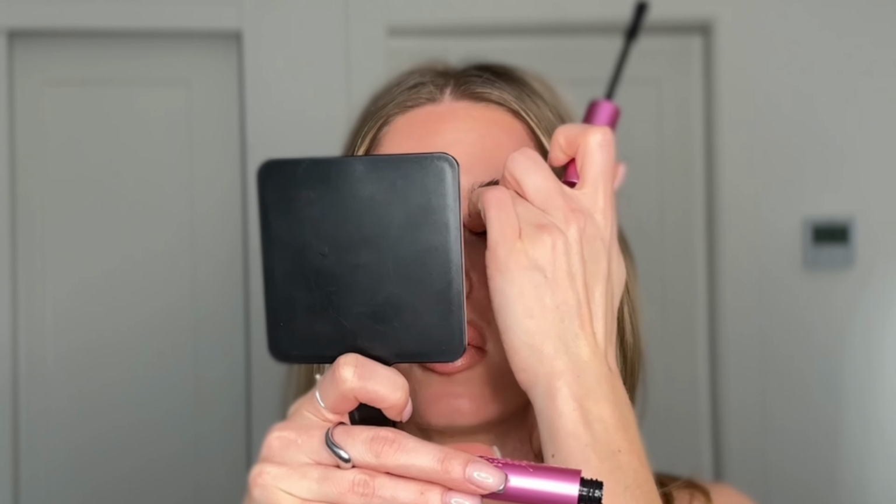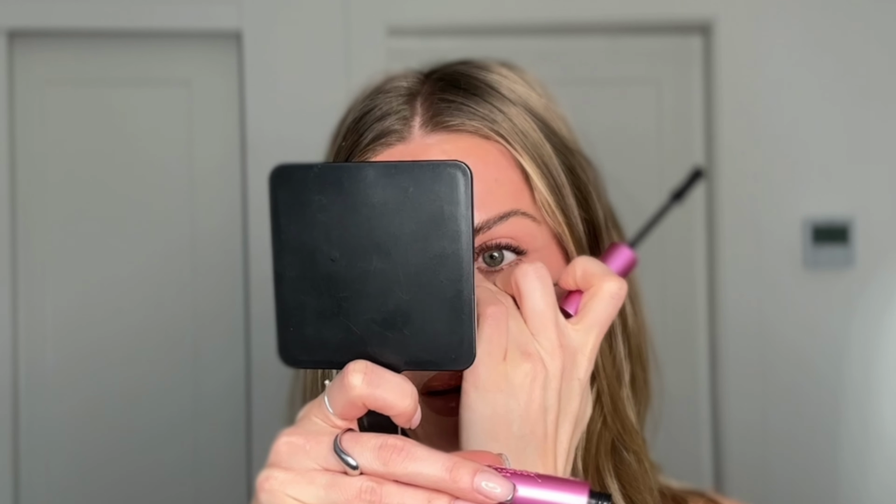So far, love how it applies. I know it's a natural formula and it's not supposed to be a different look than the Better Than Sex, but I kind of feel like it does look a little more natural in texture on the lashes, in the best way possible. Almost prefer it, to be honest. I always apply two coats, so I'll go in and apply another one and see if I still feel the same way. And I just apply at the base of my lashes and wiggle up.